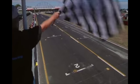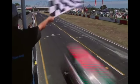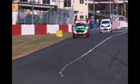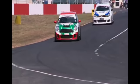The flag is out there waiting for the Mini of Lee Thompson. He also did great work coming through the field. And we've got, looks like Nathan coming through. We've lost the Chevy Cruze in the last lap. It must have actually happened in Cape Town corner. We didn't see it, but he's still there and finished the race.